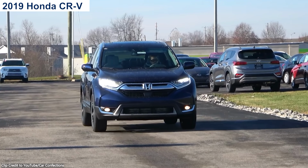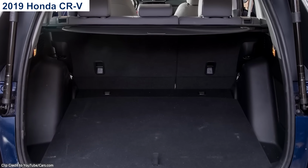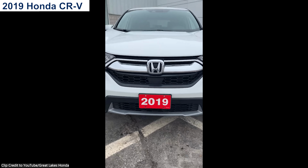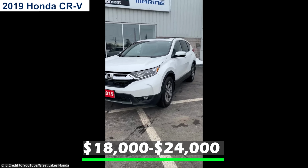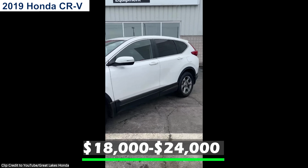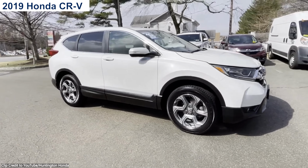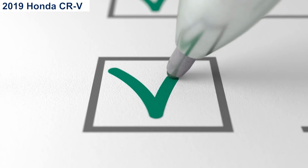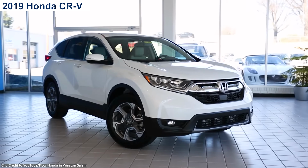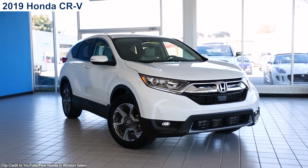Owners frequently highlight its comfortable ride, spacious rear seats, and class-leading cargo space. You can find clean, well-equipped 2019 CR-V models in the $18,000 to $24,000 range, depending on trim, mileage, and features. If you're looking for a no-nonsense SUV that effortlessly checks all the boxes, the 2019 Honda CR-V deserves a top spot on your shopping list.